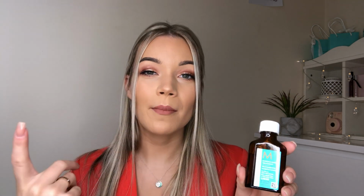I use this after I have washed my hair and just before I'm about to blow dry my hair. So this is, I believe, like 25ml. It smells amazing. I got this from Sephora as well, and I think it was maybe $12 or $14. So yes, I love this product so much.